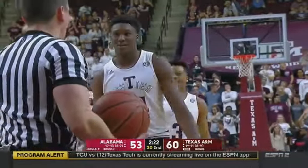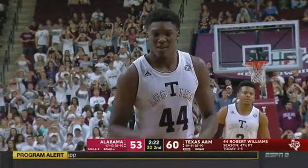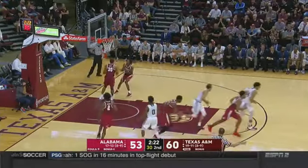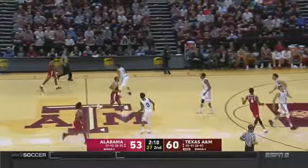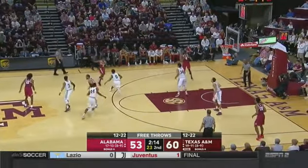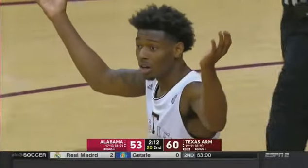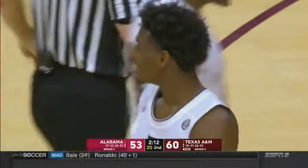First point, second half for Robert Williams, sophomore from Oil City, Louisiana. Was a projected lottery pick. Came back to school. Missing time with a concussion. Has been inconsistent this season. That'll be the first, and Williams.